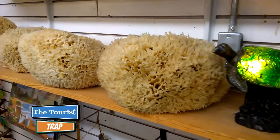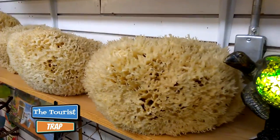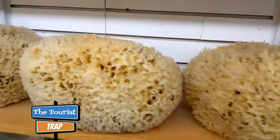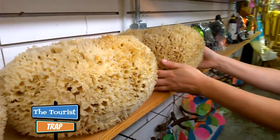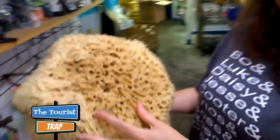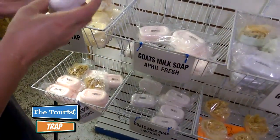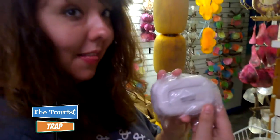Now, this is a big sponge. If you got some big dishes right here, these are the biggest sponges I think they have here. I don't know why you would need a sponge that large. I know what you can use that for. You know those big gigantic lasagna pans? That would clean that up good. Yeah, all you gotta do is one swipe. All in one swipe and you're done. That's a pretty big sponge. They got some goat's milk soap. You're gonna need some soap for the sponge.